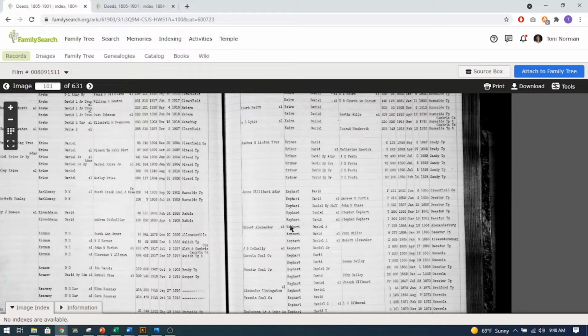Anyways, have fun looking for your relatives in these land records and see what you can find.